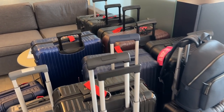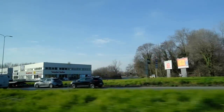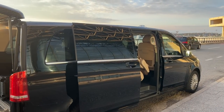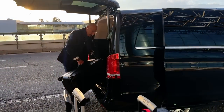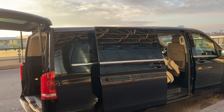Guys, ito yung maleta namin for 4 people. Guys, so if business class kayo sa Emirates, you guys can book a van and then they'll be the ones to pick you up. Tapos, ayan, help ka na din nila. And dadalhin ka nila sa airport.